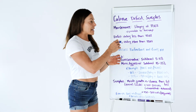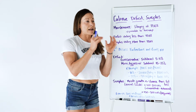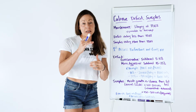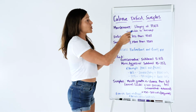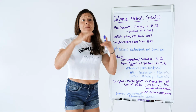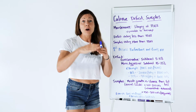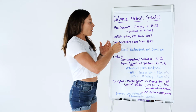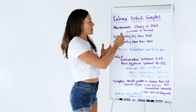Keep in mind, this isn't stagnant, right? Every day, your metabolism's a little bit different, and your maintenance or your total daily energy expenditure is changing from day to day. That could be just slightly or by quite a bit, okay? So do remember, you may not always have the exact calories the same here.